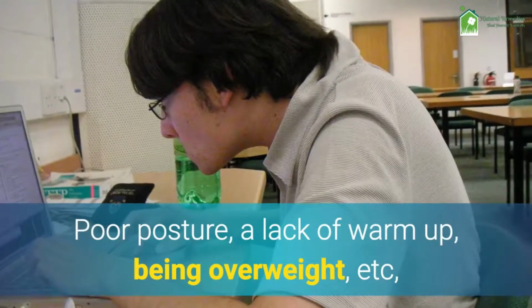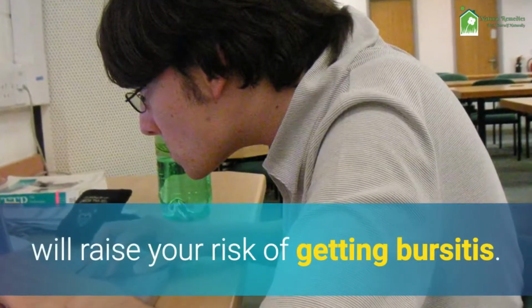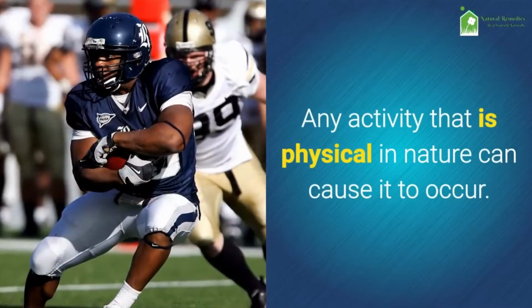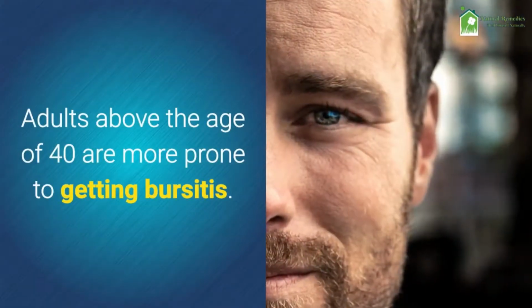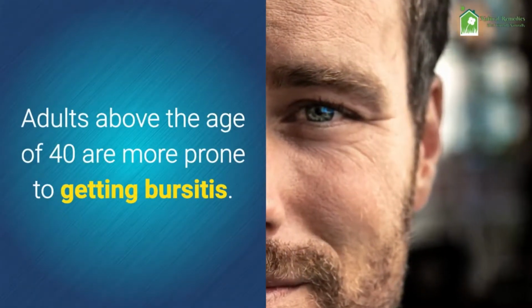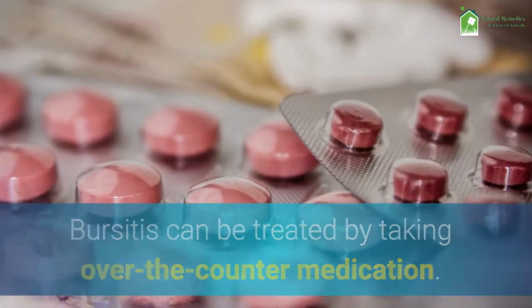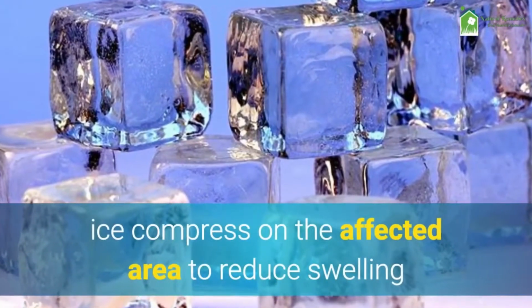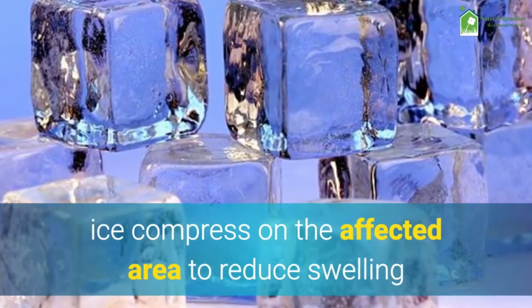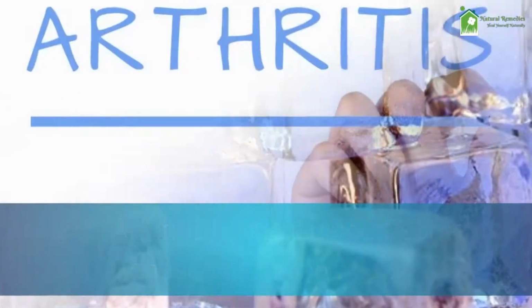Poor posture, a lack of warm-up, being overweight, etc. will raise your risk of getting bursitis. Any activity that is physical in nature can cause it to occur. Adults above the age of 40 are more prone to getting bursitis. Bursitis can be treated by taking over-the-counter medication. Other ways to remedy the problem will be to use an ice compress on the affected area to reduce swelling and, of course, to give your joint some rest so that it can heal.